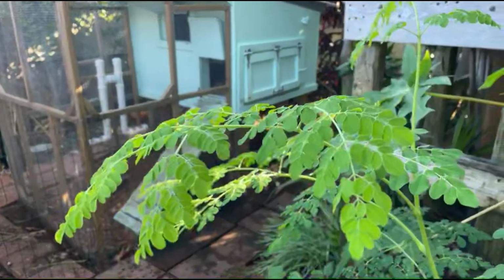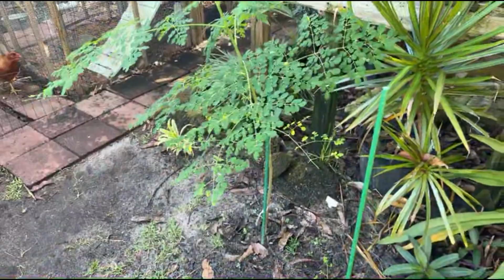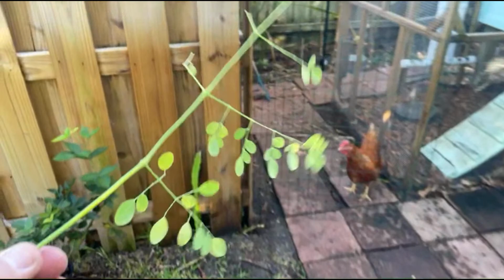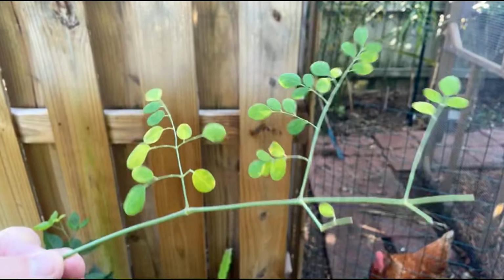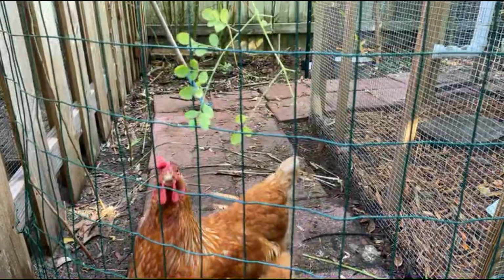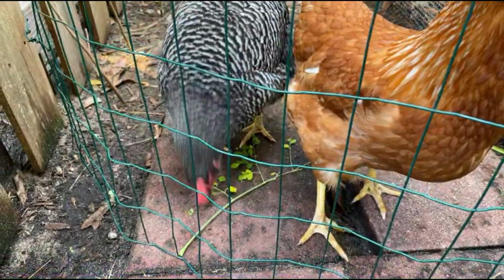I certainly do love it also, and I've got it growing everywhere now. It is a chicken's favorite treat, let me tell you. They love moringa. And of course, if you're feeding your chickens moringa, you're giving them a high nutrient situation, to say the least. Sometimes I'll take off these lower branches, but you know why those are like that? Well, that's because chickens jump up and eat it. Oh, I see. Here's one. Oh, got the whole thing. Good permaculture chickens.